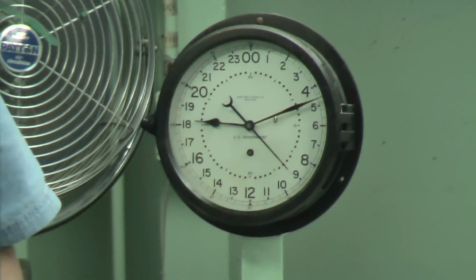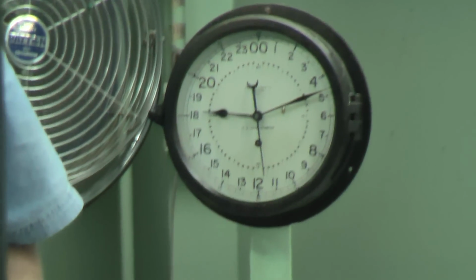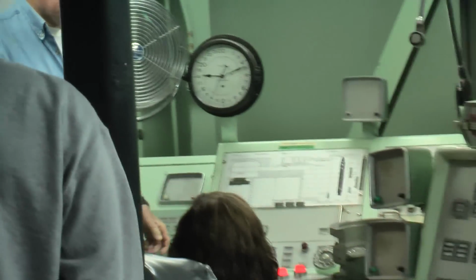Was it accurate? Hope so. Yes, it was, because it was set, or hacked, twice a day to an atomic clock in Boulder, Colorado. It was accurate within one second.